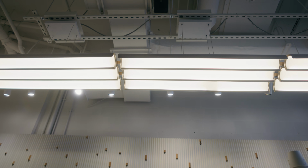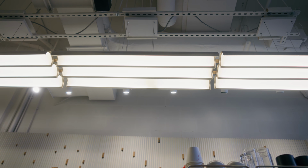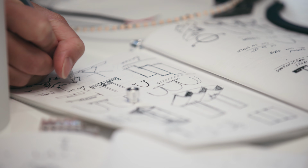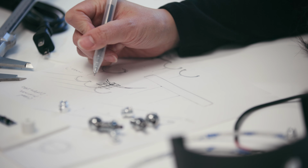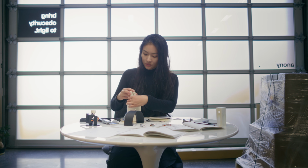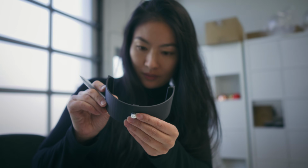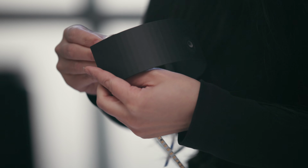For the Pola, we actually started on looking at architecture. We really liked the way tunnels were lit. We kind of took that form and made it smaller. But we start from a lot of sketches, and sketches can go on forever. Then we move on to paper prototyping. It's just an easy way to make changes and to really feel the proportions. And then we go to 3D printing. After we're happy with the way it feels and the scale, and if it holds the LEDs the way we want it, and if it diffuses the way we want it, then we go into our first metal prototype, which this one is here.